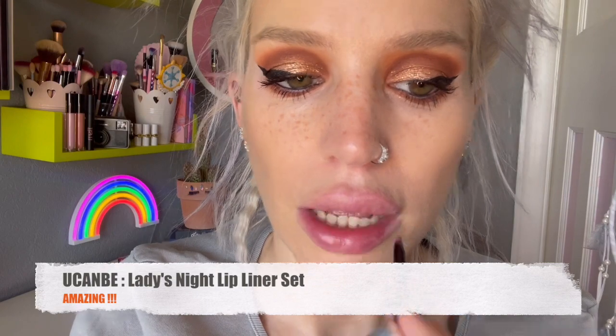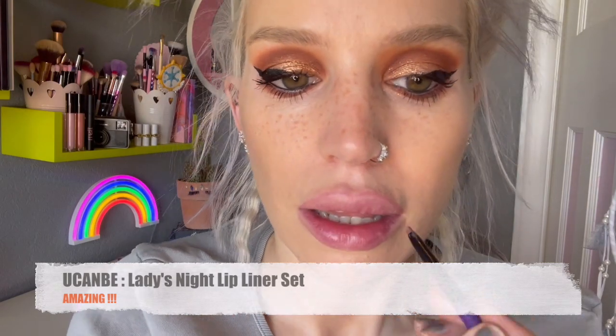I'm going to be using one of UCanBe's lip liners from their fantastic Ladies Night lip set. These lip liners are the best I've ever tried. So easy to apply because they're just so creamy. And I use these all the time. They're now my favourite lip liners in the world.